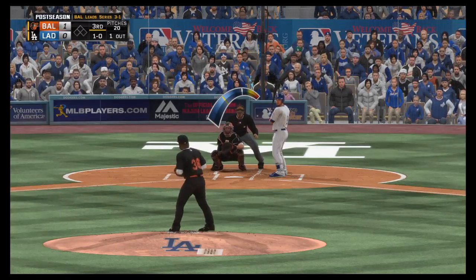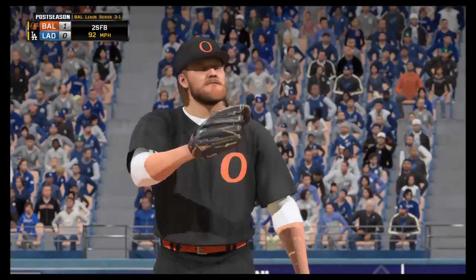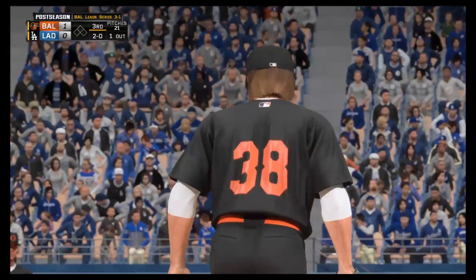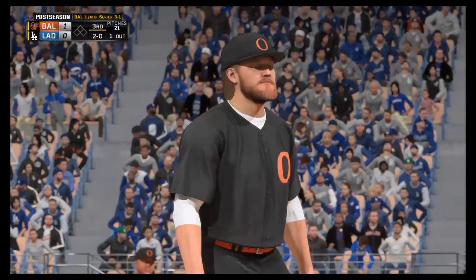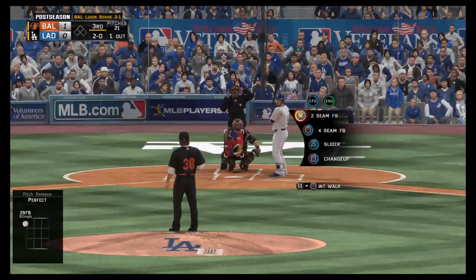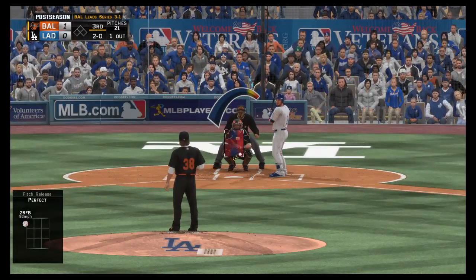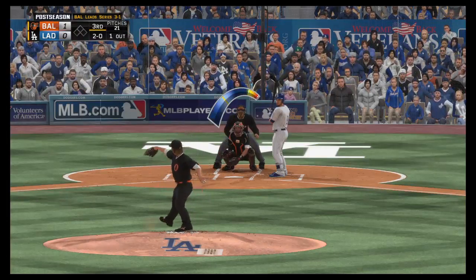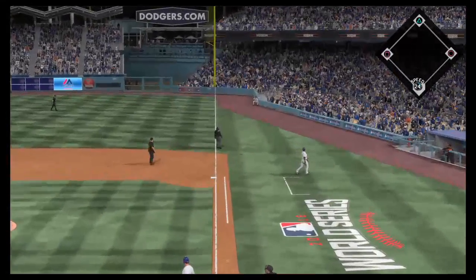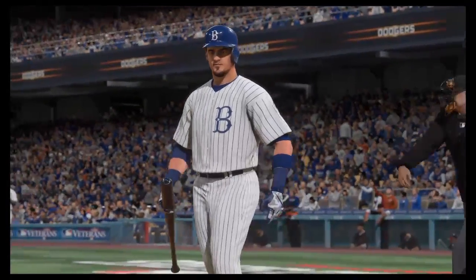The windup and the 1-0 pitch. And he won't bite at that one either. It's 2-0. Late swing on the hitter's count. Still a good count for him now, however, at 2-1.